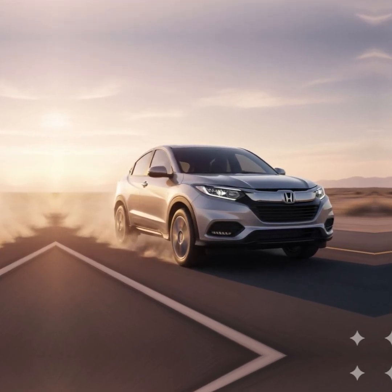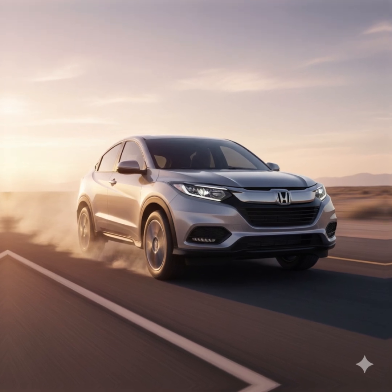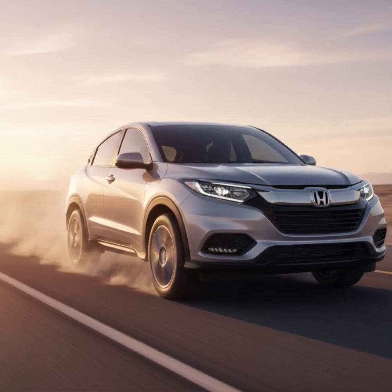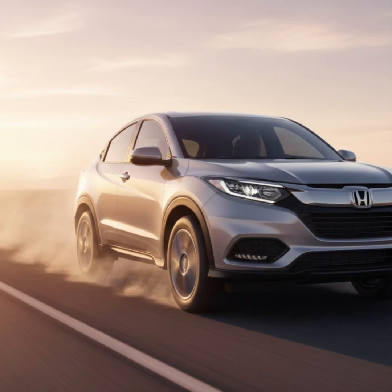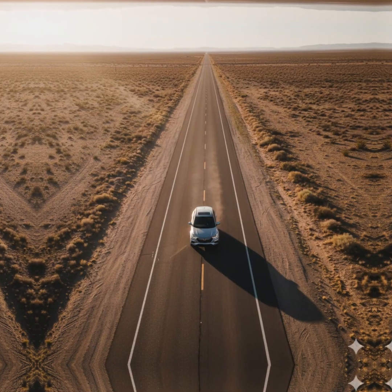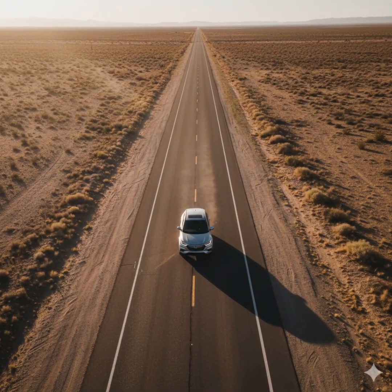Step up to the sport trim at $26,800 and you get sportier styling, 18-inch wheels, fog lights, and upgraded interior trim. Then there's the EX, priced at $28,500. That's the 9-inch touchscreen, wireless Apple CarPlay and Android Auto, heated front seats, and a sunroof. At the top, the touring trim comes in at $31,200, packing leather seats, LED fog lights, the 360 camera system, and premium audio. Add all-wheel drive to any trim for an extra $1,500.